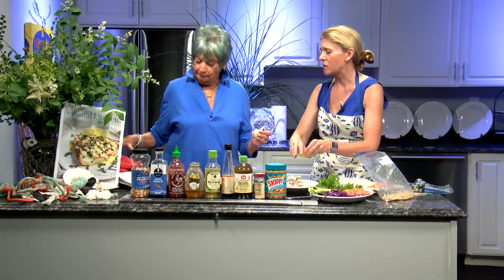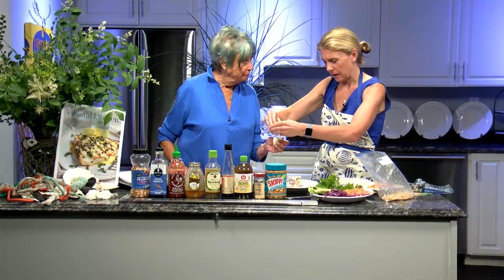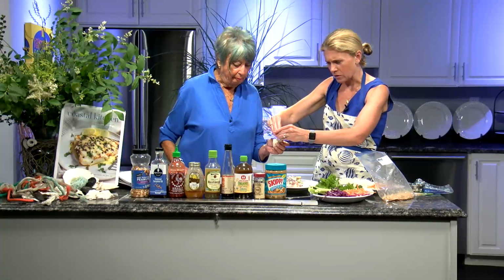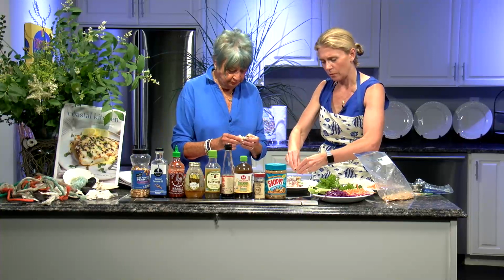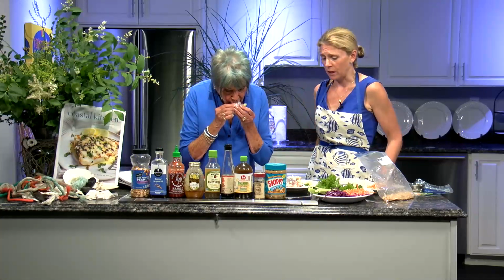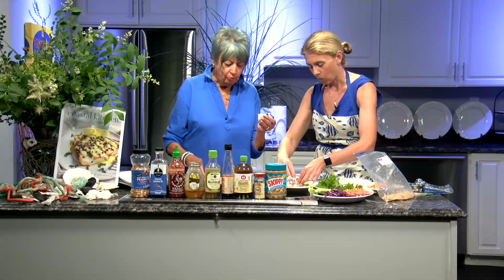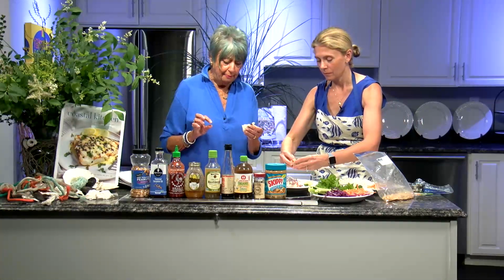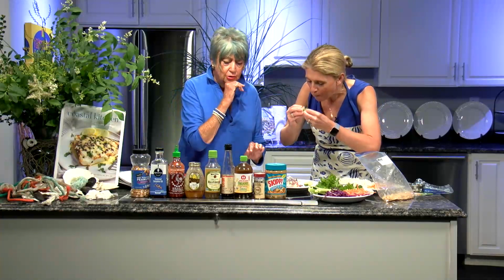Also, the peanut sauce is really important because it just adds such great flavor. It also makes them a little bit more filling too. And if you have any leftover peanut sauce, you can just pop it in the fridge in a sealed container and it'll last for a couple days easily. Wow. Ooh, the lime really adds to it. Great.